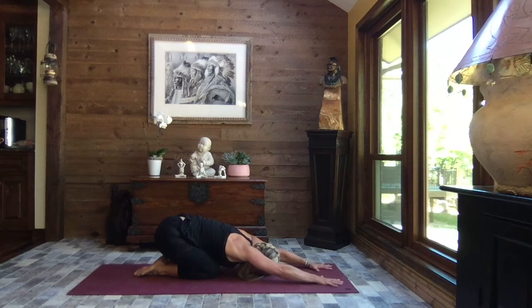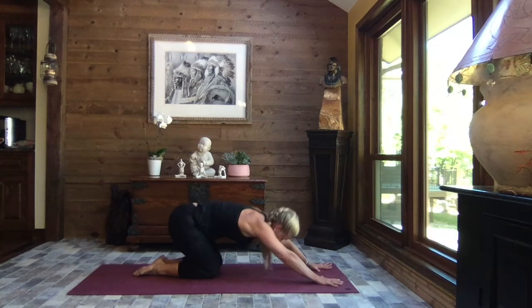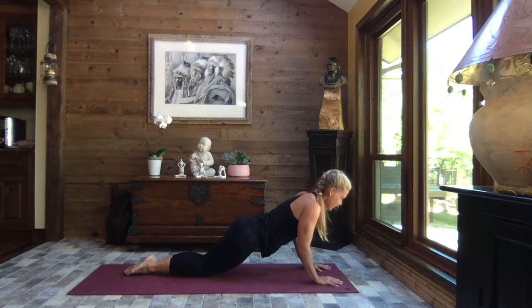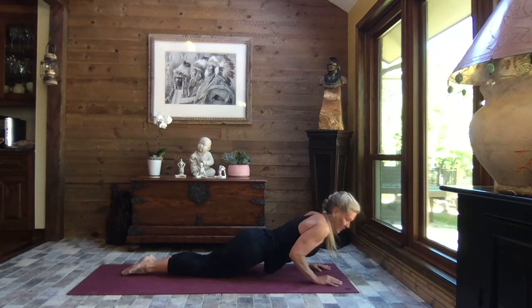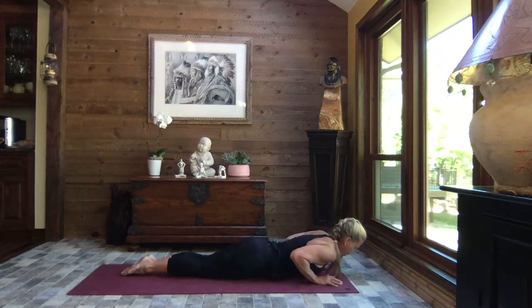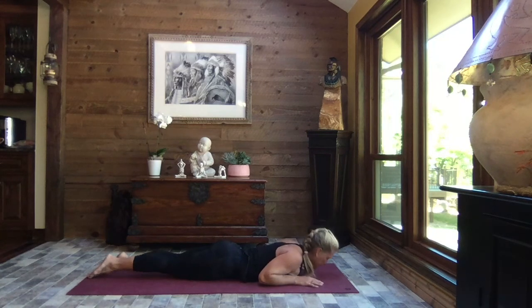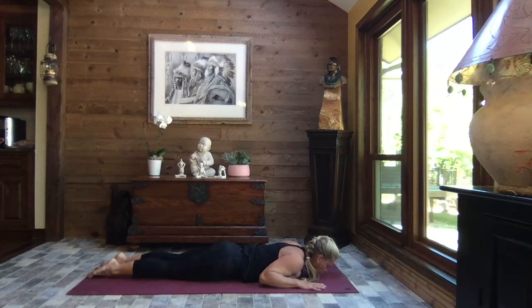Arms extended out nice and long. We're going to inhale up to a modified high plank. And we're going to slowly, slowly lower ourselves down onto our tummies. So if you are out over your mat, go ahead and slide back so you're on your mat. Core is strong. Now, we can have some different options with our arms.